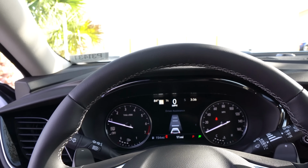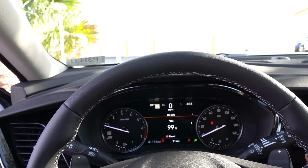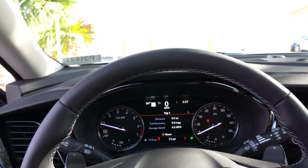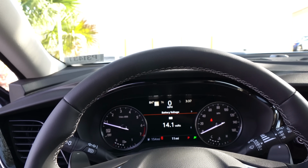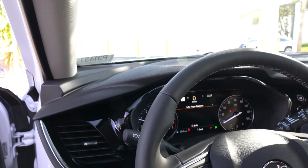But you do have all your driver's assistance aids, and I could easily scroll through a plethora, a cornucopia of information: analog tach, analog speedometer, digital fuel gauge, digital bar on the coolant gauge, and then you have that TFT digital display in the center. So it's nice that you can get different readouts from different information very easily. You do have a head-up display.